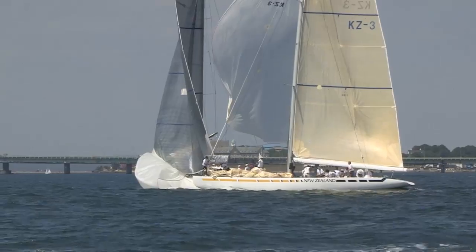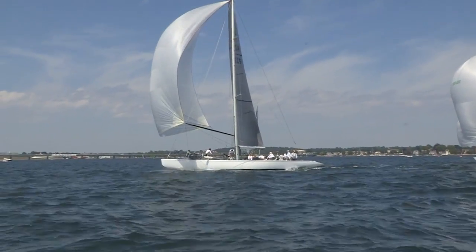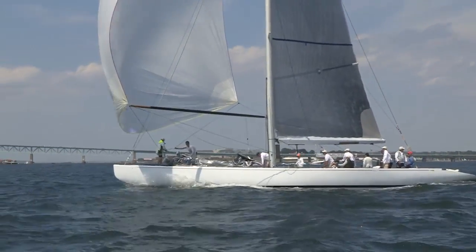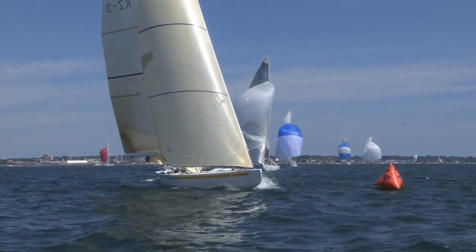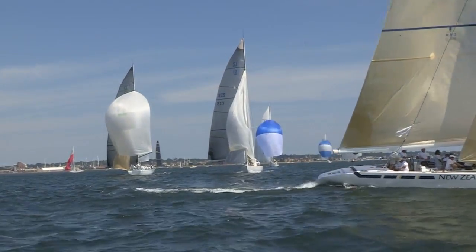The spinnaker halyard fell, the spinnaker's in the water. Laura finally gets her kite set. New Zealand is out in front, and she's now playing defense to the boats behind. It's New Zealand in the lead here at the leeward mark, and Gunther Herrmann and Lexi Gebhardt and crew will look to stay in the lead upwind.